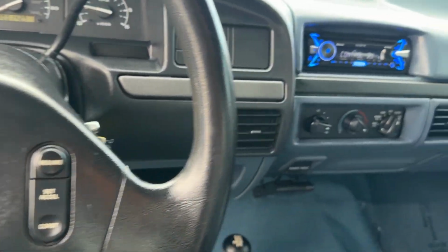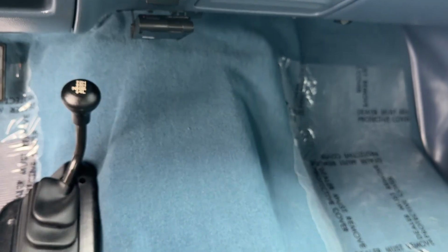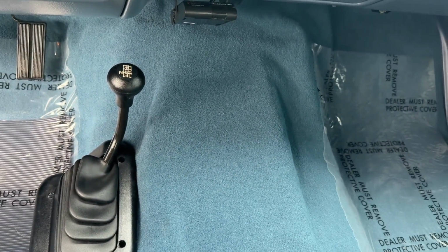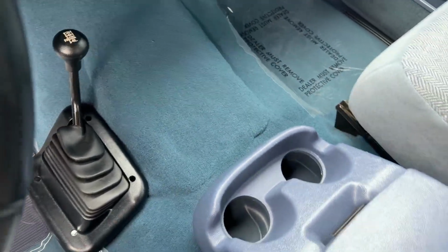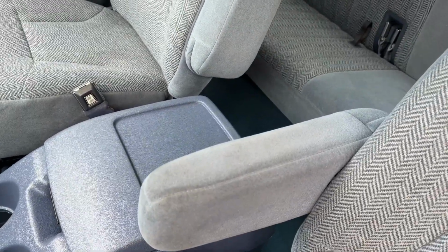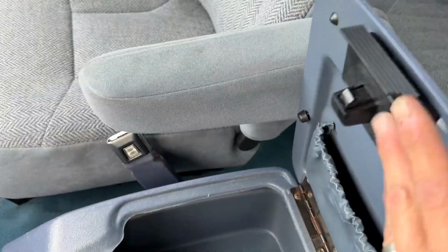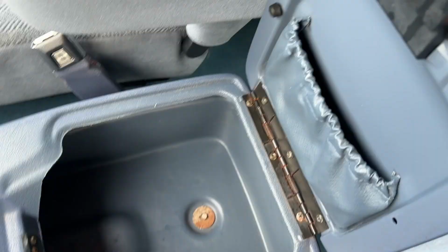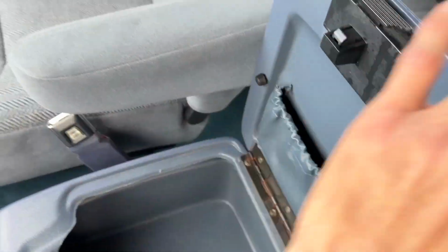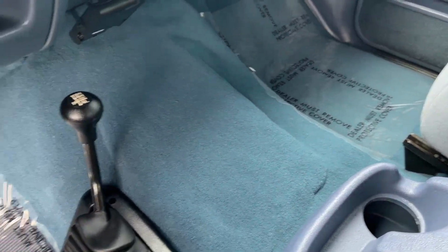Cruise control on the steering wheel. AC blows ice cold. Got the floor shift 4-wheel drive. Even the armrests on this truck are in really good shape. Got a nice big center console. Place to store your map, because you know they had those back in the day. Put 3 more bodies there in the back, so you got 5 seat belts.